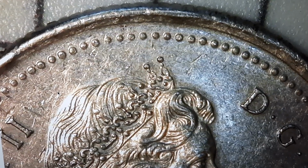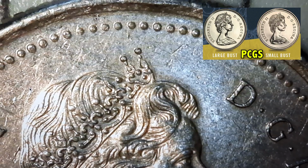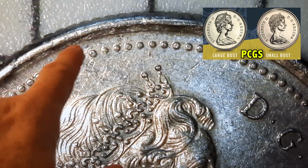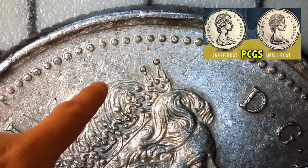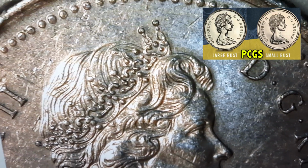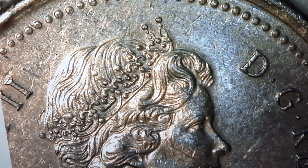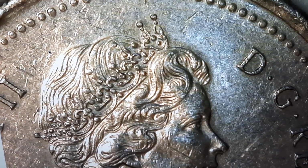So there were two obverse designs in 1973. This is what is called the small bust here, just basically a smaller portrait of the Queen. And the two tells are that these beads are fairly far from the rim. The large bust has beads right tight up against the rim, and the large bust doesn't have this kind of hair detail that we see here. So this is the small bust. It is worth 25 cents, but the large bust could be worth thousands, particularly if you get it in great condition. And I've never found one. But fingers crossed, you never know. That's why we coin roll hunt.